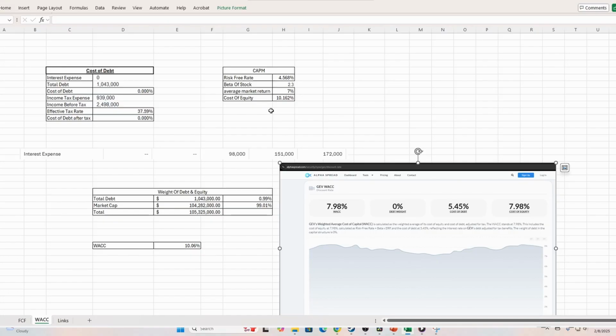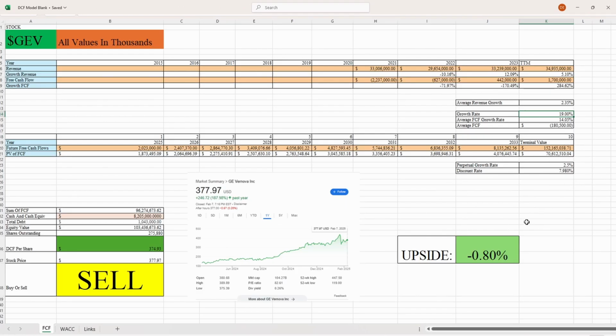After plugging in our discount rate of 7.98%, it's clear that GE Vernova needs about a 19% average free cash flow growth rate, and I actually think this is pretty reasonable. Here's my conclusion from the DCF and researching the company. I think GE Vernova is probably very close to fair value, simply because I think they're going to be able to grow the free cash flow more than they have historically once AI really starts ramping up. The free cash flow growth rate on average has been 14.05% since 2021. The average revenue growth has been 2.35%, which is pretty solid for an energy company.